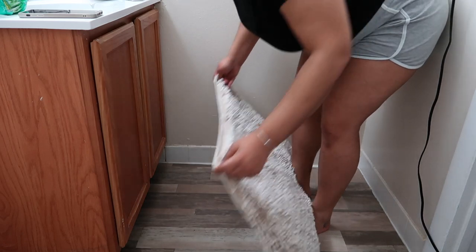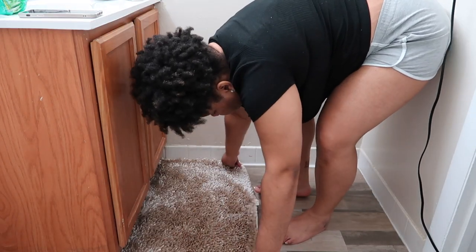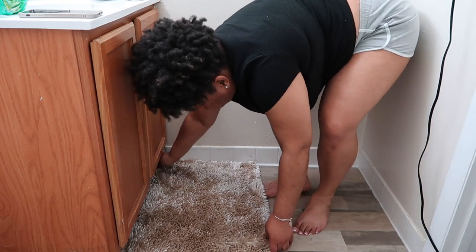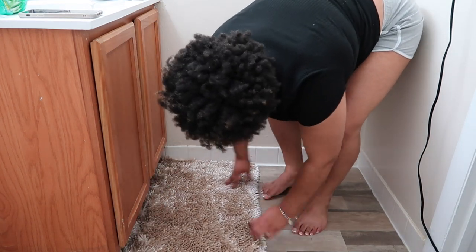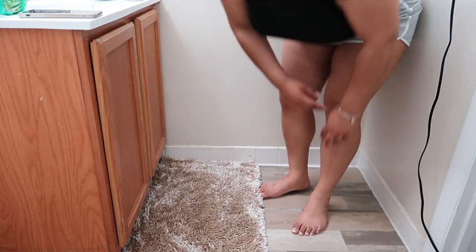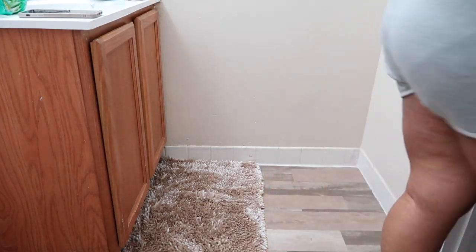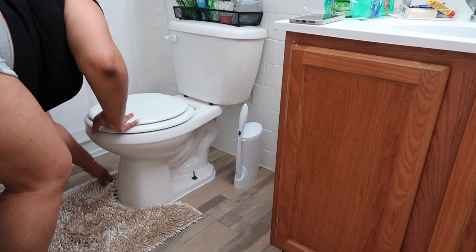Okay, so my rugs are dry, so I'm just putting those back down. These I did get from Home Goods as well. It came in a set, so this one and the one for my toilet. I believe it was probably like $15, maybe more or less. I'm not really sure. I took the tag off before I recorded this. Sorry, guys.